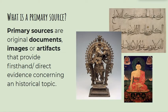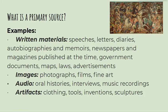What is a primary source? Primary sources are original documents, images, or artifacts that provide first-hand or direct evidence concerning a historical topic. Some examples are written materials, speeches, letters, diaries, autobiographies and memoirs, newspapers and magazines published at the time, government documents, maps, laws, advertisements. Images such as photographs, films, fine art. Audio such as oral histories, interviews, music recordings. Or artifacts like clothing, tools, inventions, and sculptures.